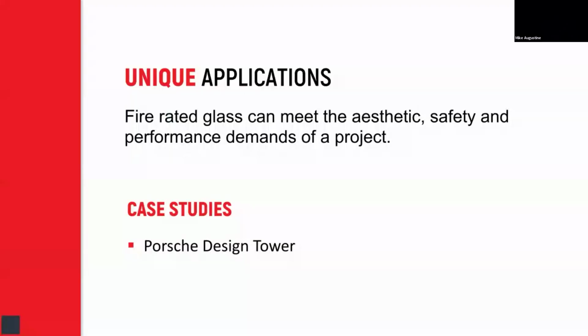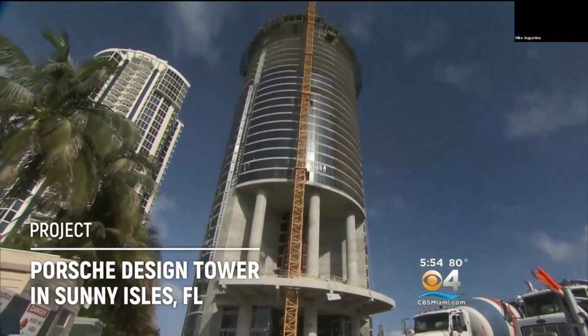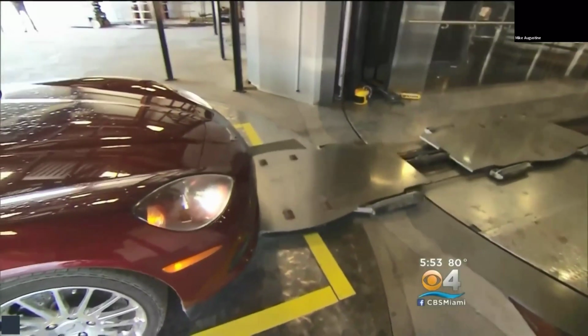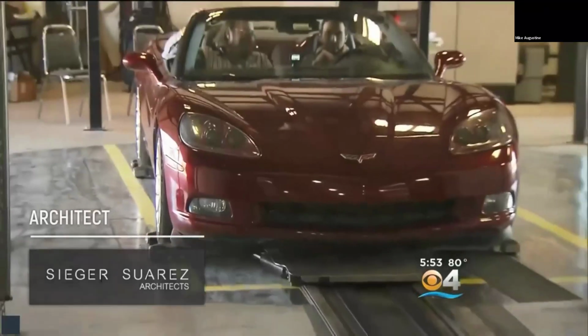So this is a cool one. This is Porsche Tower down in Miami Beach. When you buy a unit, they give you a car. So I know they're not selling fire rated glass, but they came up with this solution, and it is an elevator, a fully automated elevator that takes your car right to your unit.